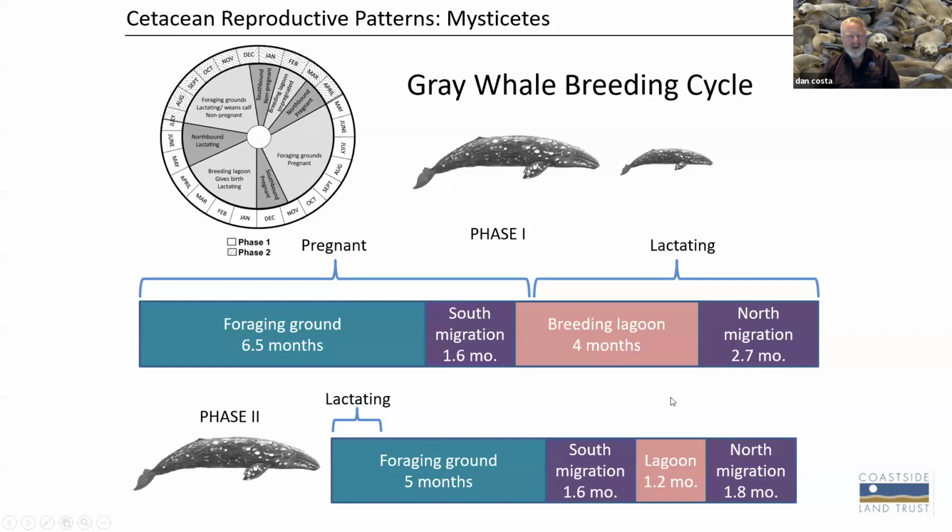The thing for us is they migrate right along the coastline, and we think that a lot of that is to avoid killer whale predation, although killer whales certainly do attack them. They're safer moving along close to the shore on the continental shelf than they would be way offshore.